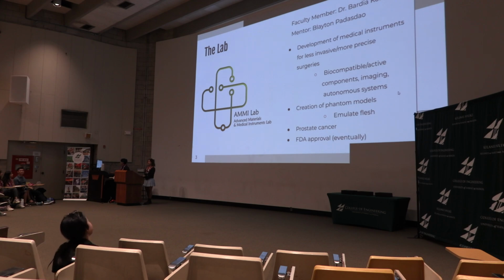The faculty member of our lab is Dr. Cullen, with our venture being placed in. The goal of the lab is to develop smart medical instruments in order to less invasively and more precisely diagnose and treat prostate cancer. In this, we use biocompatible materials along with imaging through ultrasound and autonomous systems in order to more precisely utilize our needles. We also create mental models to emulate the properties of the human flesh. And the eventual goal of our project is to get FDA approval along with our medical instruments being used on a daily scale.